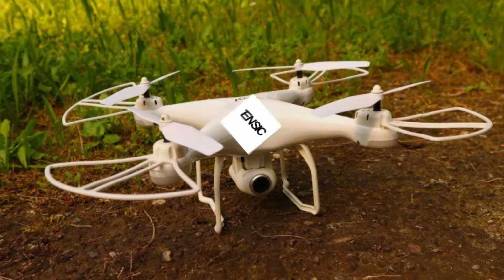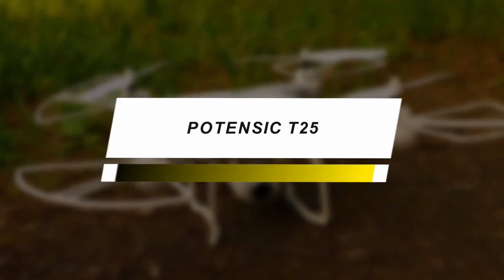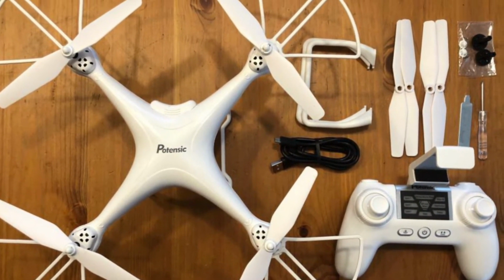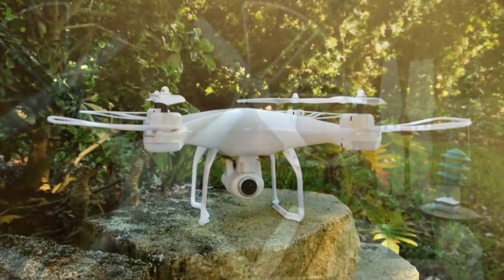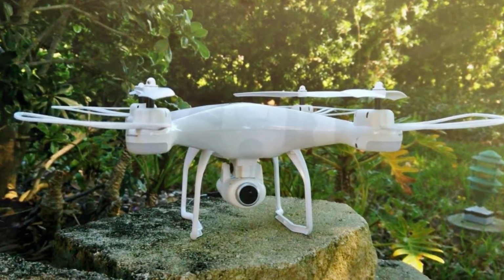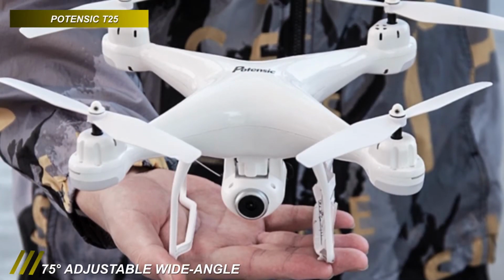If you're looking for a mid-range model, then this next pick is a great option. This drone features 2K cameras with 120-degree FOV and 75-degree adjustable wide angle, and helps capture photos and more stable videos. It is equipped with dual GPS to stand still in the wind and automatically return home when it is with low power or weak signal or lost.